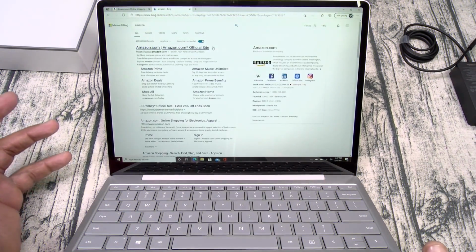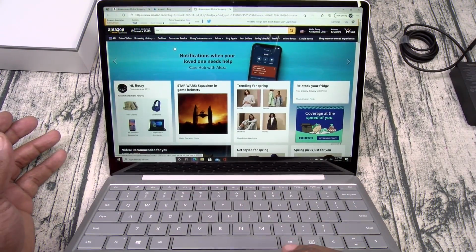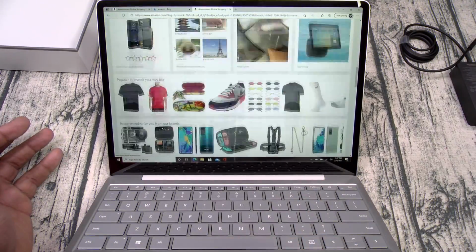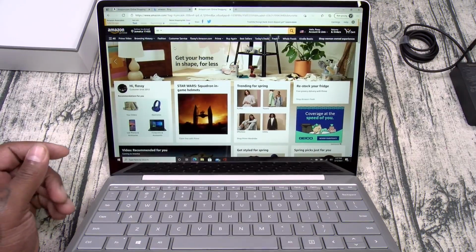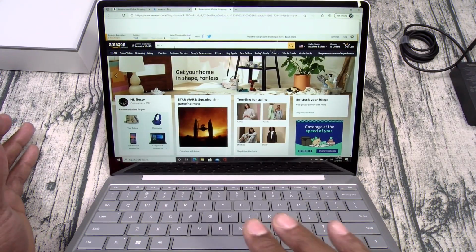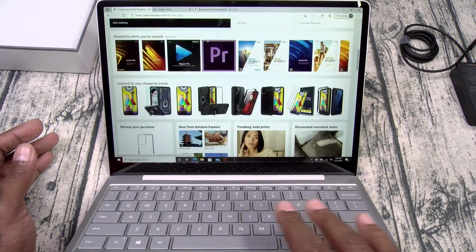Okay, now, because this is what you're going to be using this laptop for. Casual activities. All right, so now I'm on Amazon. The full website. You see how fast that is? 12.4-inch display. Beautiful. No issues. You can have as many windows as you want open. Now, I was on Amazon twice. It is what it is.